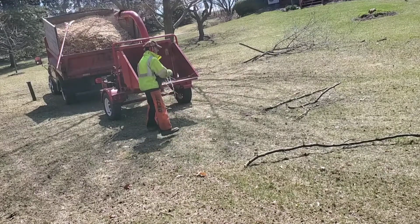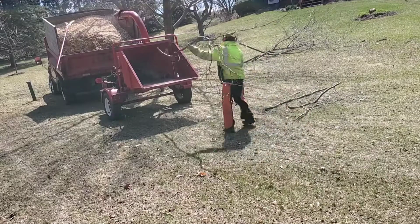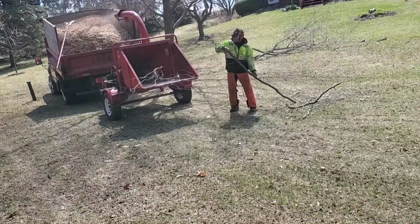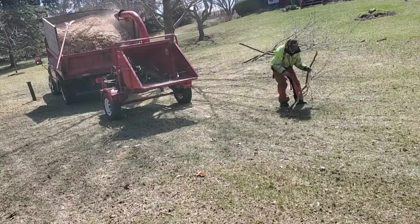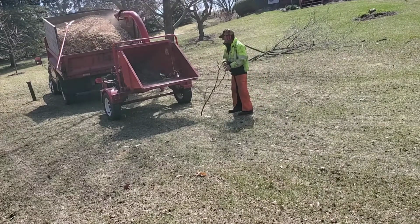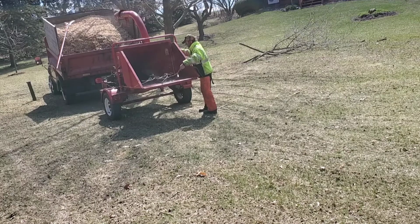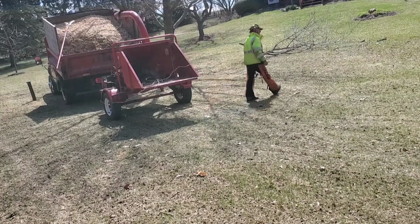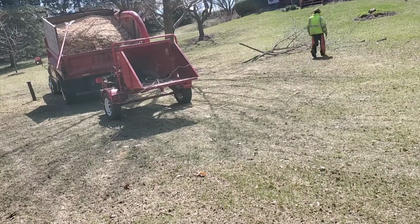As to safety, you will notice that I actually have chaps on and I also have ear protection on. When you're running a tree chipper, the ear protection is actually something you do want because these machines are loud when you're standing next to them. The decibels on some of these machines can be over 80 to 100 decibels, so it is something that you do want to think about when you're running a tree chipper.